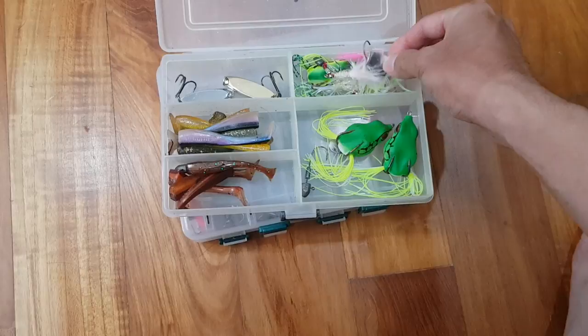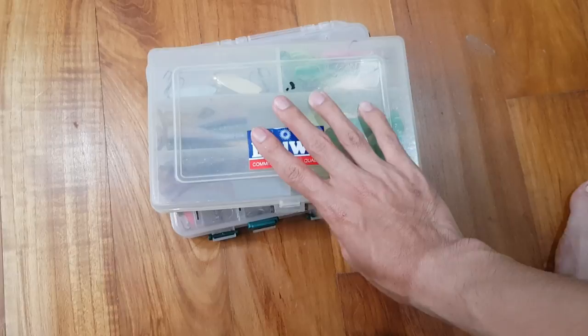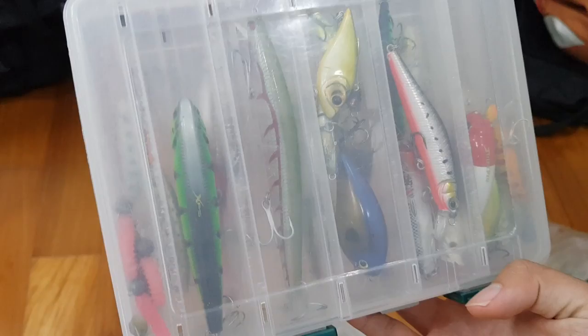Oh wait, oh cool, got some flies, I didn't even know I had them. But anyway, that's all the new tackle that I got in this box. I think the rest is in my other box. And this is my lure box actually. Let me see if I can find the stuff that I got from the US.